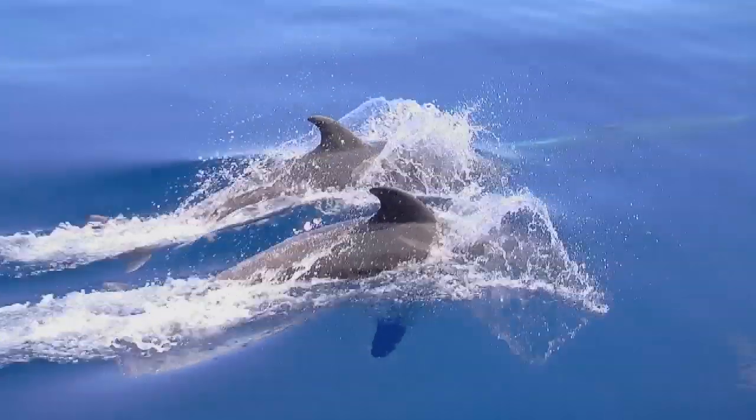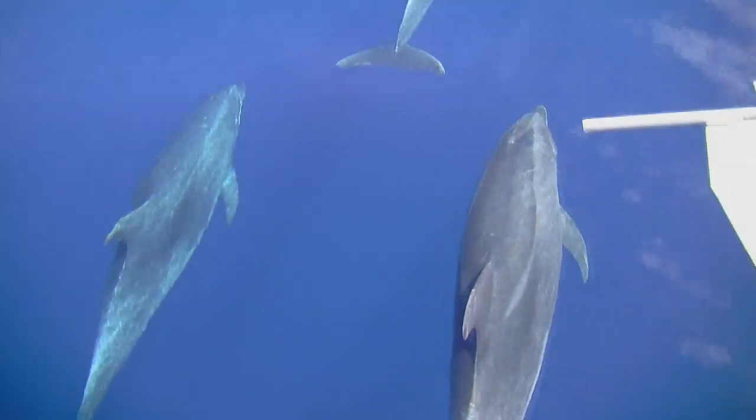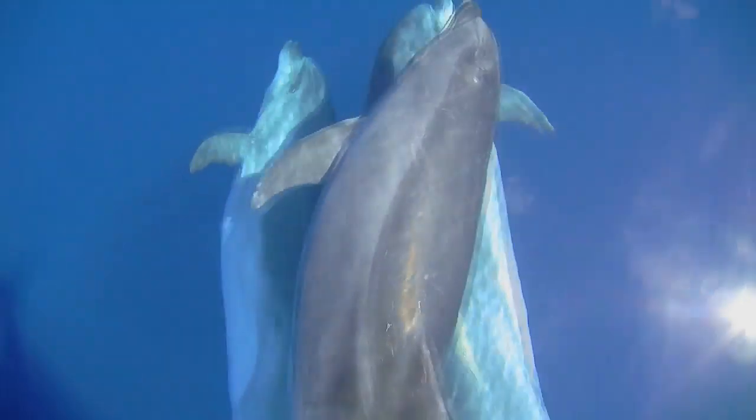Now out here, the water's so clear and so beautiful, and we see some dolphins swimming by. They were so close to the boat, I could almost touch them. I'm telling you, it was unbelievable. These dolphins are also a great sign because where there are dolphins, there's also food, and that means where there's food, there's also marlin.